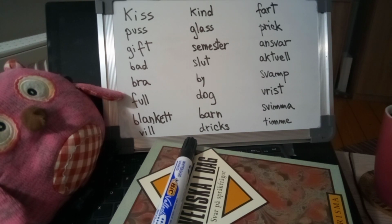Svamp is a mushroom, it's not a swamp. Vi plockar svamp, we are picking mushrooms. The next one, also confusing, vrist. It looks a lot like wrist, but it is not wrist, it is an ankle. And svimma, it's not swim. If you want to say swim, you're going to say it without the V, so just simma. Svimma means to faint. And last but not least, we have timme, which is an hour. So it shares an origin with the word time, as you suspect, but it is used differently. If you want to say time in Swedish, you are going to say tid.